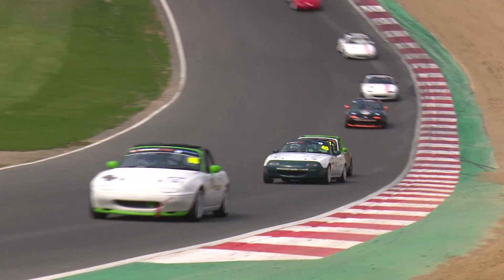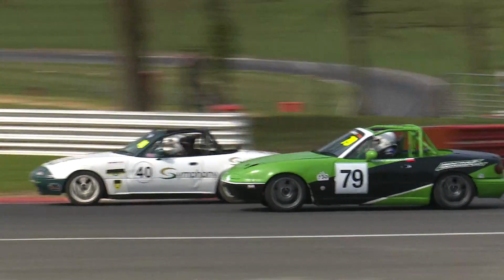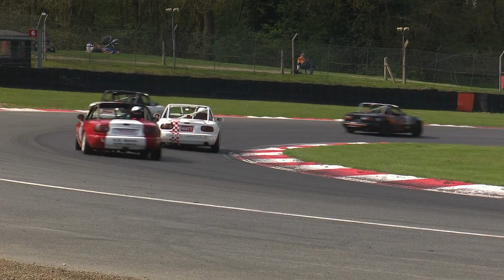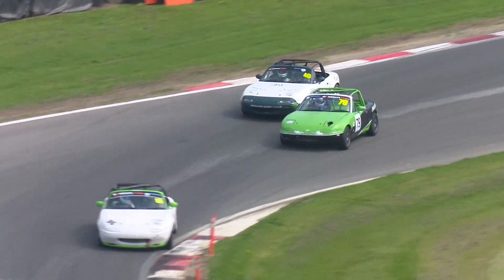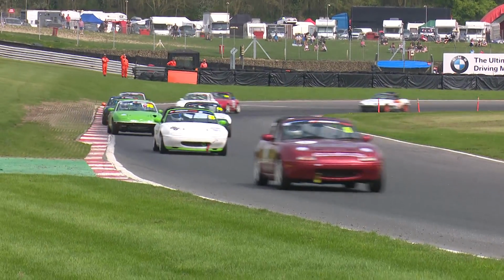gets into the back there of Ben Hansie in the number 40 car, coming through Paddock Hill Bend. Ben is defending the inside line, as is his right to do, but Dazaschik goes right around the outside there at Druids. That will give him the inside line for Graham Hill Bend, and I think that Rafał is going to go through, is he? Aggressive stuff, but it has worked, and he's back through into 4th position now, so good racing from him.